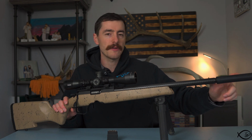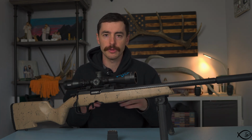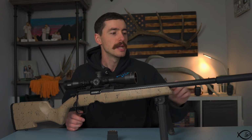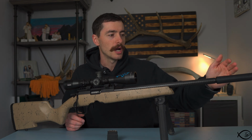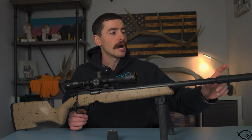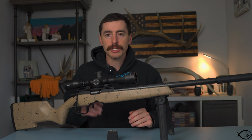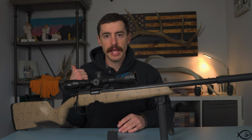The two that I've found that work the best with this rifle combination, where you're just hearing the firing pin, are going to be either the Huxworks Rad 22, which now they've moved on to their Flow series, or the Mask from Dead Air. So let's cover a couple things on the ammo, and then we're going to head outside.